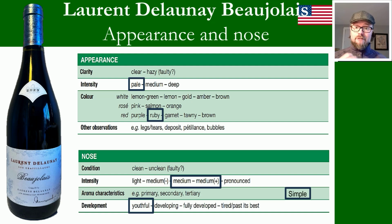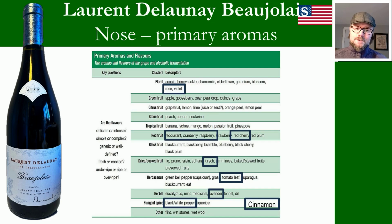It's very fruity and floral. We haven't identified the aromas specifically yet, but it clearly shows to me on the nose that I think this is going to be youthful, as highlighted there. It's also simple, and let's find out exactly why that is. So here you have a slide solely for the primary aromas. So what are they?